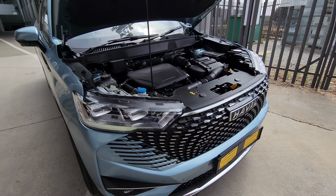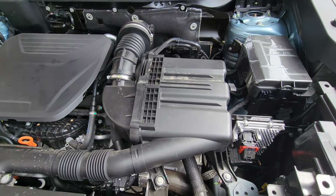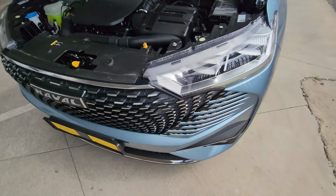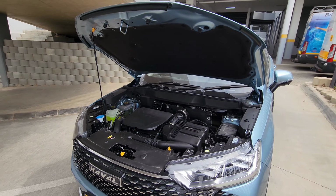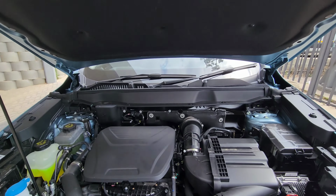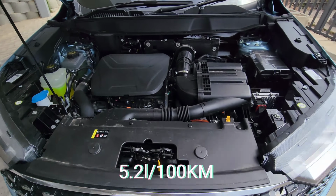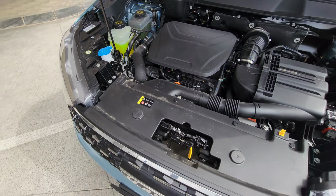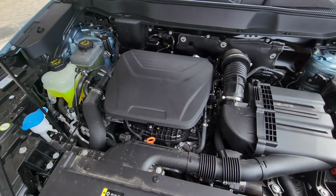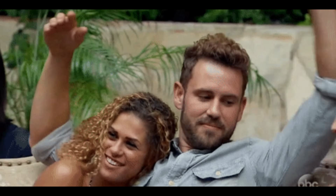The Chinese might have worked some magic to prevent wheel spin. 0 to 100 km per hour is claimed to happen at around 8.5 seconds. Not so bad for a front wheel drive vehicle. The highlight of this engine, however, is its fuel consumption figure. The fuel consumption is rated at 5.2 liters per 100 kilometers, which is outright Polo TSI savings territory, if not even better. Be warned, Polo drivers, we have a new player on the streets.